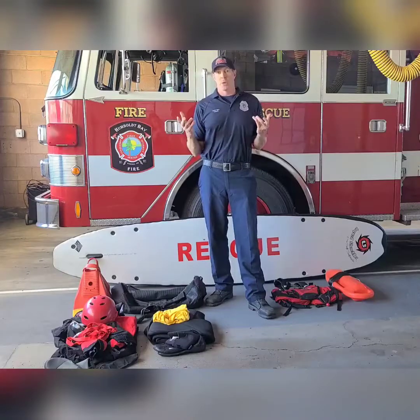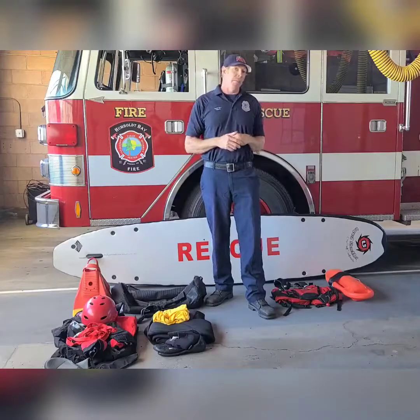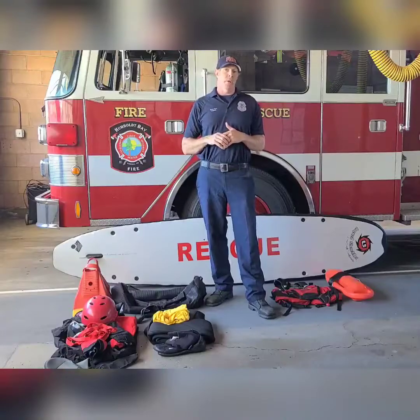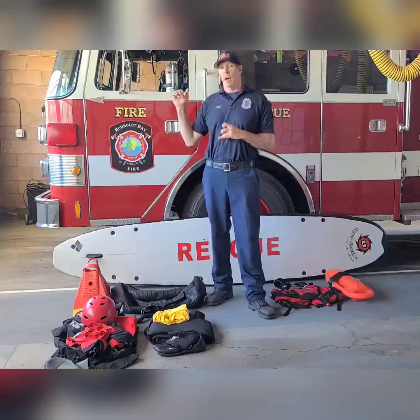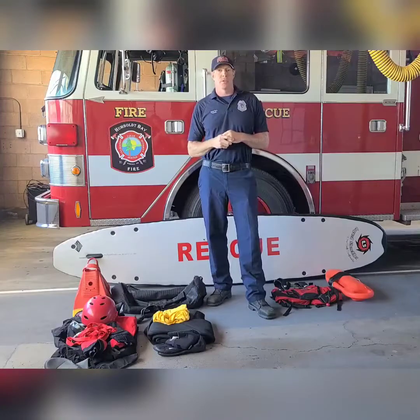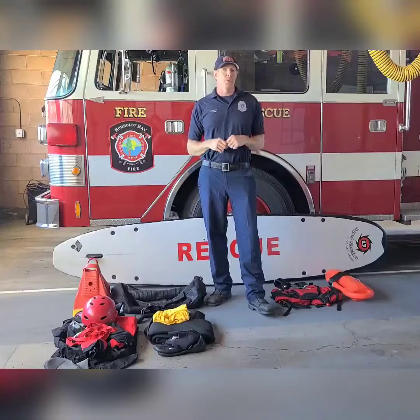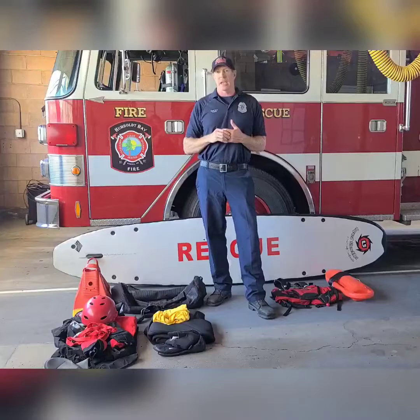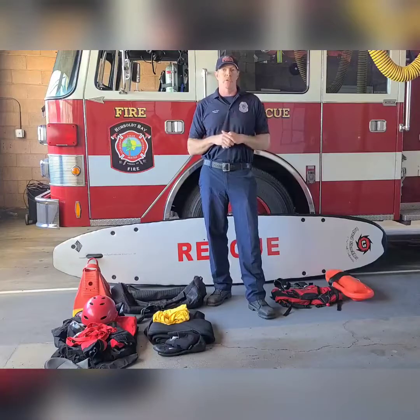So, as most of you know, Eureka is surrounded on three sides by water. We have the bay to the north and to the west of us, and then we also have Freshwater Creek, and we also have Elk River down to the south of us. And so that leaves us open to a lot of potential for water rescue. We, on average, have anywhere between 5 to 8 water rescues every year, sometimes more, sometimes less.